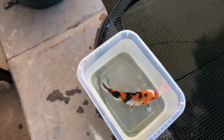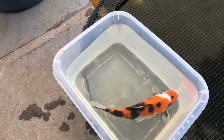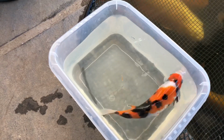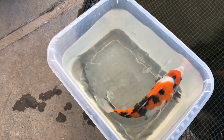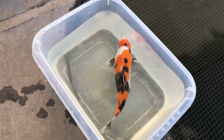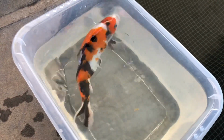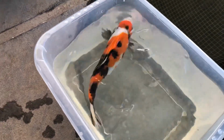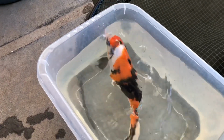So now we're going to do the dip. The dip is, I just do it standard. It's 1 gram of potassium per 10 liters of water for 5 to 7 minutes, depending on how the fish is behaving. For some reason, the potassium I've got at the moment seems to be much stronger than normal. So what I'll do is actually just put it in for less time. I'll possibly do 1 gram, 10 liters for 5 minutes and then see how it does. But I might have to dip this a couple of times.